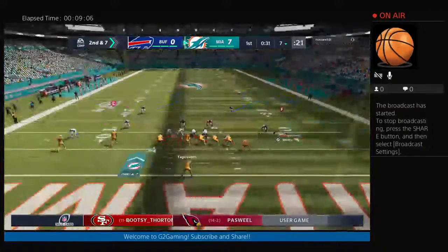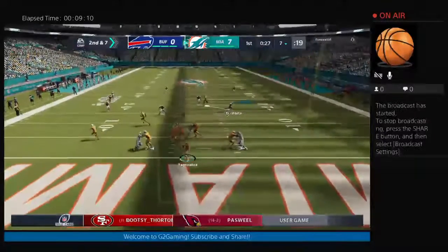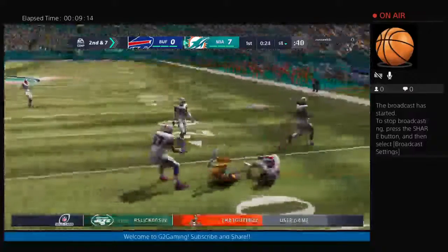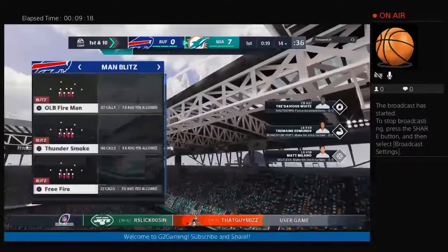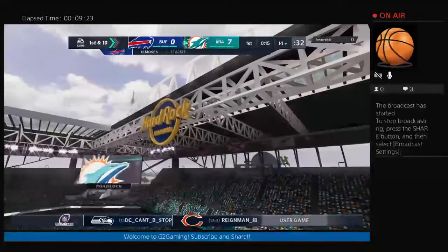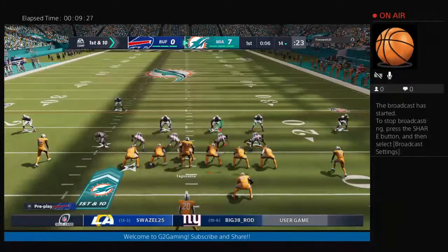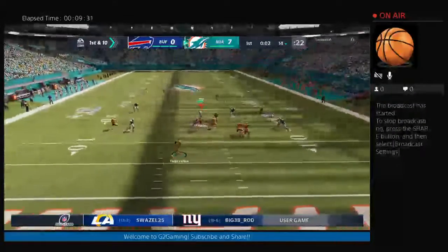His first catch of this wild card game, and it's good for a 1st down. At the 14-yard line. 2 and now on 1st down. That's caught. He got a lucky mug, man. And he's going to be brought down on what will be the final play of this first quarter. I'm killing his quarterback, but he's still getting the ball off and getting the catches.